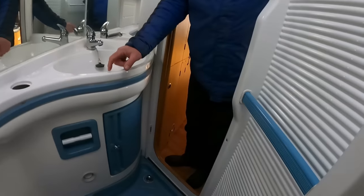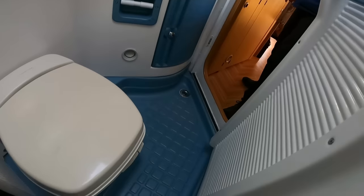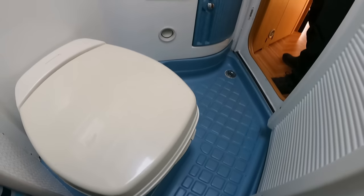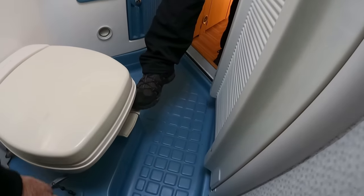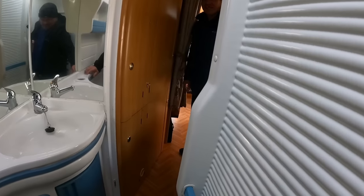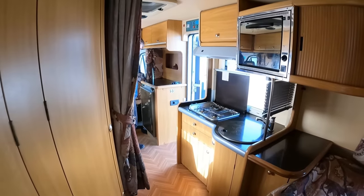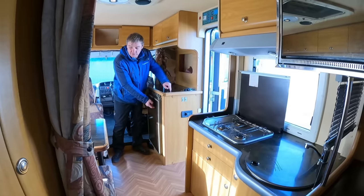Do you know one thing I've noticed, Gav? For the age, these haven't discoloured. No, they've not gone yellow, have they? Not at all. Oh, there's your lever for your toilet. What's that for there? I don't know. I wouldn't like to take the consequences of pulling that lever on the toilet. Even little things, how this is matching up with the top. Have you noticed?